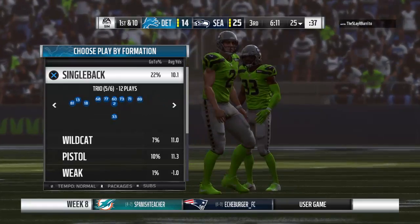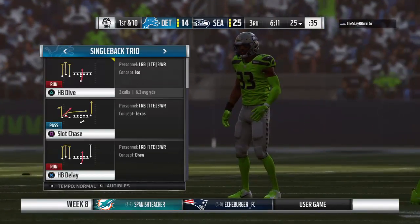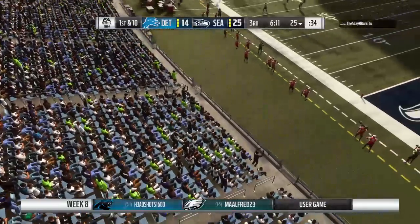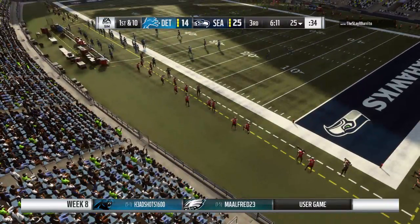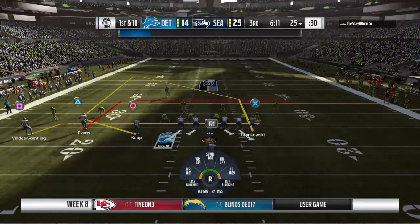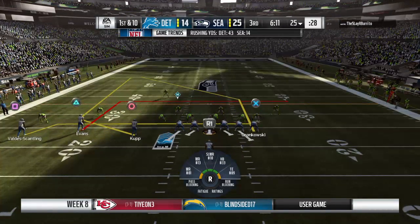So the Lions offense is ready to go back out onto the field. And last time wasn't pretty. One play and an interception. We'll see if they can do better. I want to see if they want to throw the ball again on this drive after what happened on the last one. Throw it on the first play, give the quarterback some confidence, see what happens.